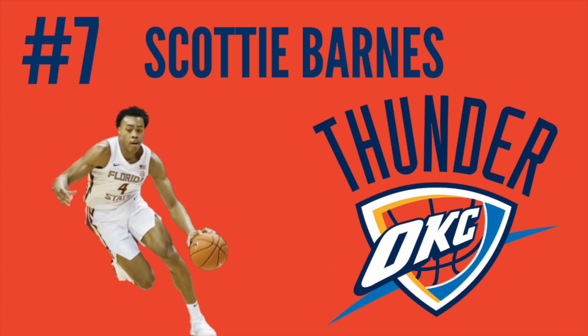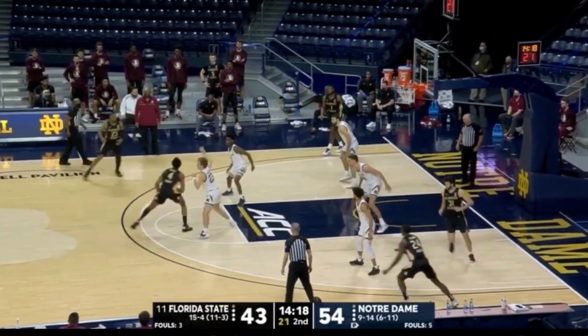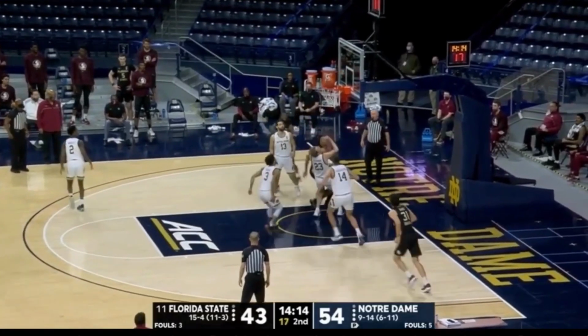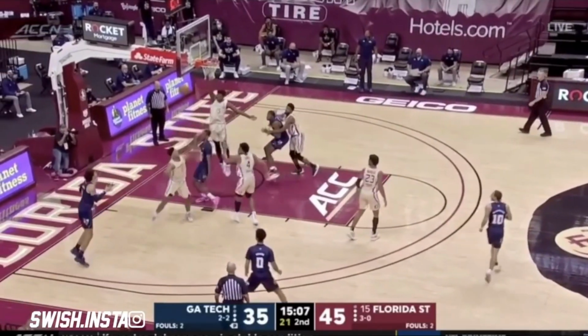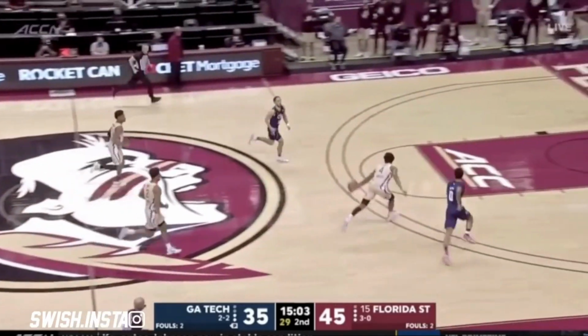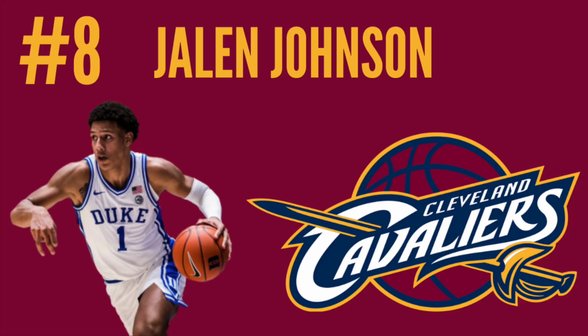For the 7th overall pick, we have the Oklahoma City Thunder selecting Florida State wing Scottie Barnes. Barnes gives Oklahoma City size and positional versatility. He's one of the best defenders in the draft class, and OKC will love his defensive energy and length. He needs to improve as a shooter and as a ball handler in order to get the most out of his game, but his passing vision and defense will get him on the floor early for the Oklahoma City Thunder. With the 8th overall pick in the 2021 NBA mock draft, the Cleveland Cavaliers select Jalen Johnson from Duke.